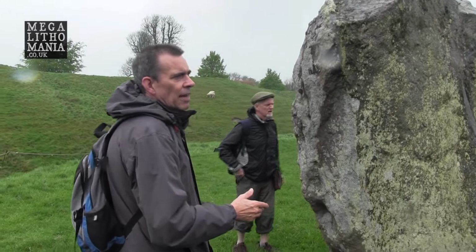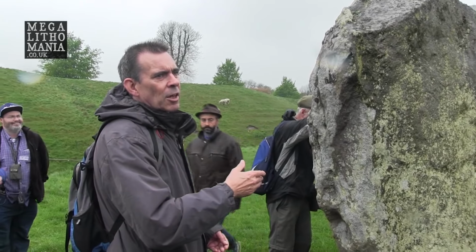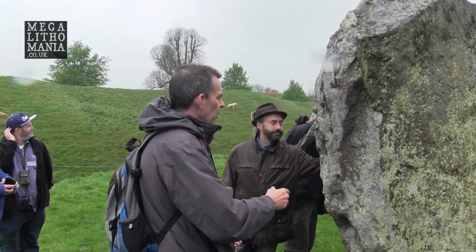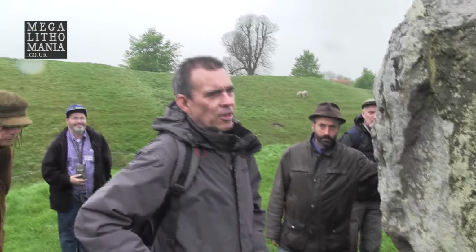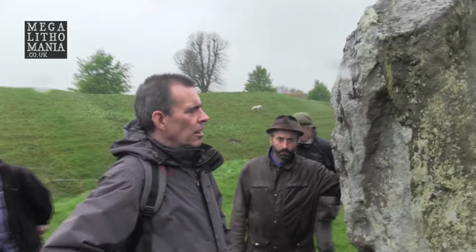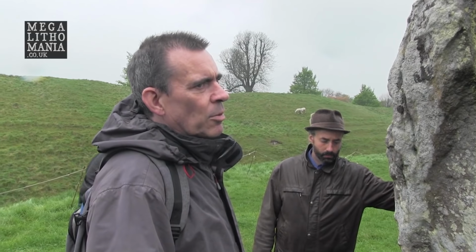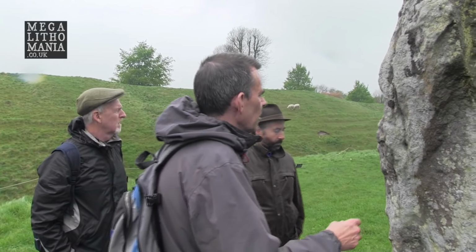This is one of the stones that never fell, and in fact all the stones that are skewed were never toppled, ever, in the original position. They've all been reset in concrete. Keeler had this idea that he was going to make sure none of them fell down again. So although this one was perfectly okay and had never been toppled, it's still got concrete around it. And let's go on to the next one.